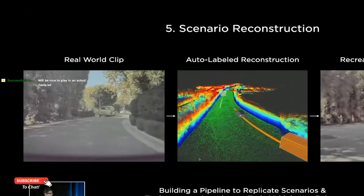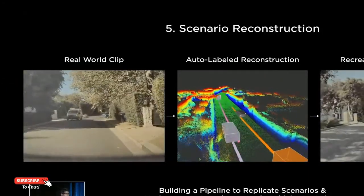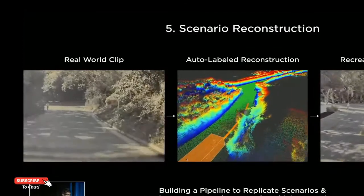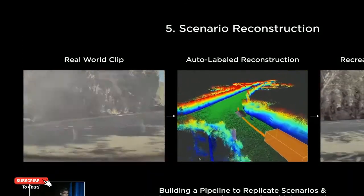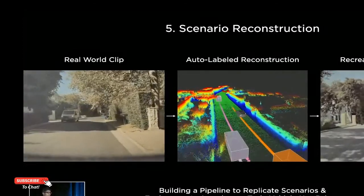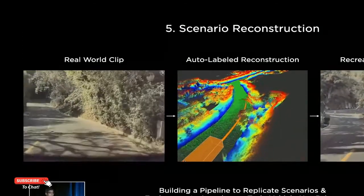So here, on the left side, you're seeing a real clip that was collected from a car. It then goes through our auto-labeling pipeline to produce a 3D reconstruction of the scene along with all the moving objects. With this, combined with the original visual information, we recreate the same scene synthetically and create a simulation scenario entirely out of it. And then when we replay autopilot on it, autopilot can do entirely new things, and we can form new worlds, new outcomes from the original failure.